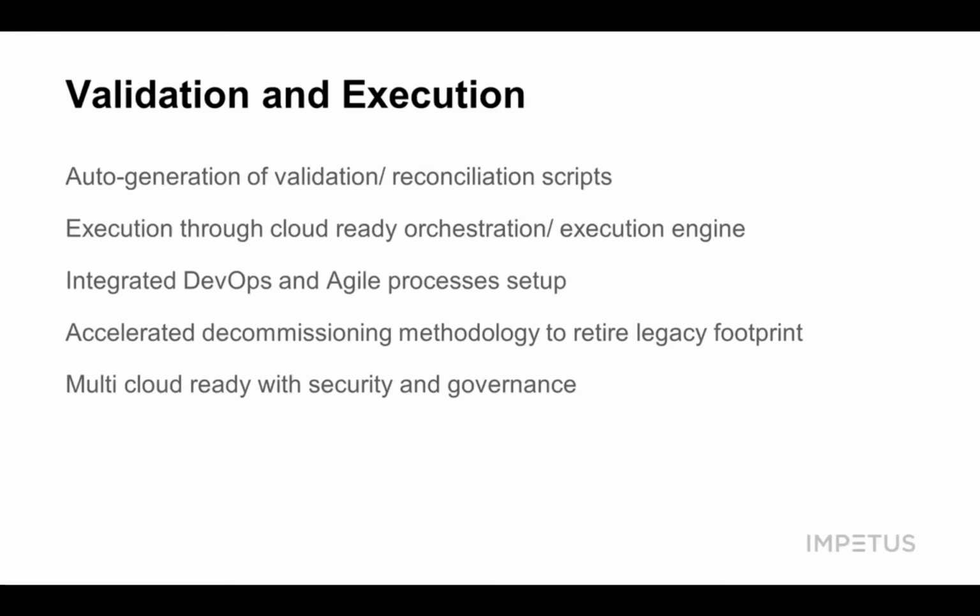As I said, we will be taking care of an end-to-end execution environment with the cloud-ready orchestration execution engine, having an integrated DevOps process. So continuous integration, continuous development process can easily be added to the overall process. And again, these might be new concepts, not available in the traditional data warehouse, but are certainly a value add that somebody can get as an extra hook while this migration project is happening. We can also help with setting the decommissioning methodology, including DR, backup, and other things, which are a bit easier in the cloud, given that the cloud is built for 24/7 operations and has a lot of redundancies and other things built from the ground up.